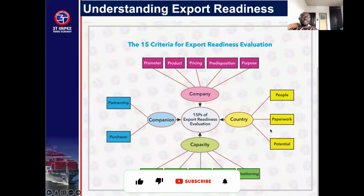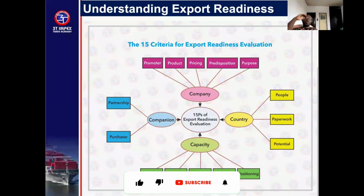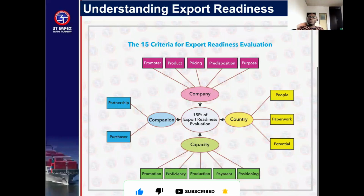Here are the 15 P's of export readiness evaluation. Promoter: the owner of the business must be willing, ready, and able. Product: the product must be of high quality, well packaged, and well labeled. Pricing: the product must be well priced. The pricing must be competitive.